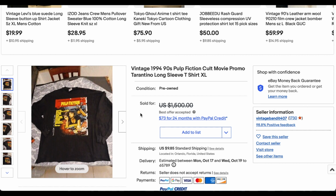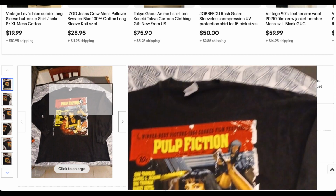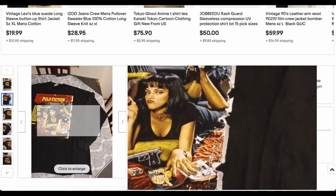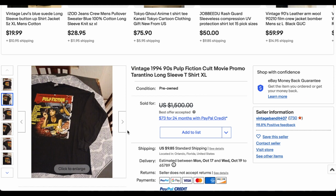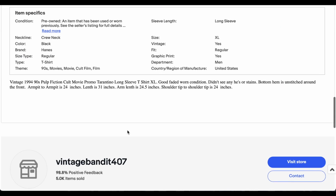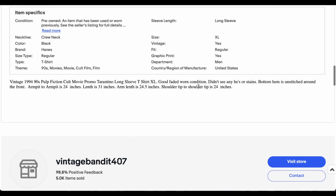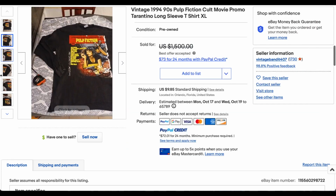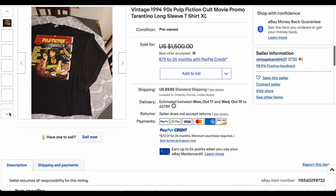All right, we make a pretty significant jump here from number 10 to number 9. We have this 1994 Pulp Fiction t-shirt. This is the long sleeve version, which I think is maybe a little bit more rare than the short sleeve versions you see. Yeah, let's see. It looks like it's in great condition. A little bit faded. Some loose stitching. But otherwise looks great. Let's see, there's a good picture of a tag here.